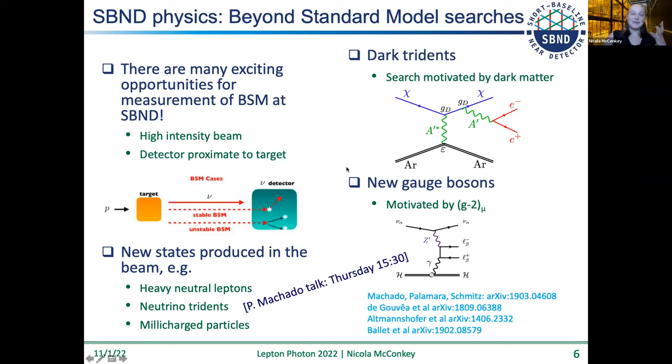There are also many exciting opportunities for measurement of beyond standard model physics at SBND, because we have a high intensity beam and a detector proximate to the target. That means we're sensitive to any and all new states that are produced in the beam, for example, heavy neutral leptons, neutrino tridents, milli-charged particles. These are motivated by various other physics theories like dark matter and also by the muon g-2. Pedro Machado has a talk on Thursday, and I encourage you to go to that if you'd like more detail on these BSM topics.